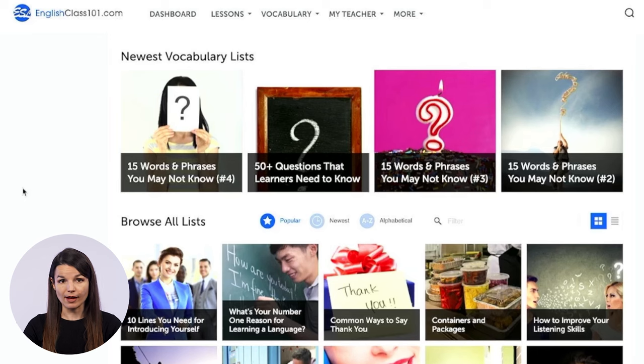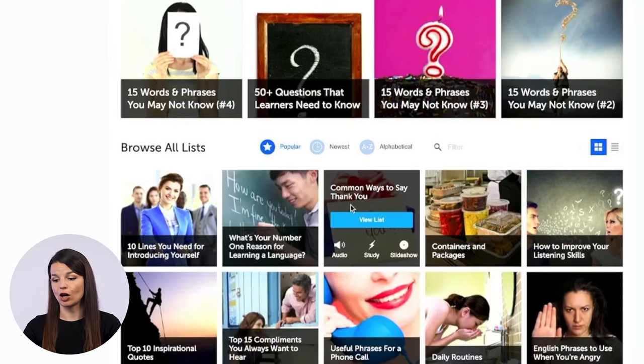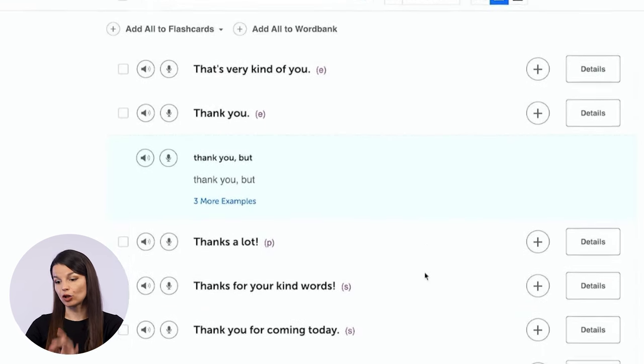To access the information inside the list, you can hover over one of the lists and click on view list. So for this one, let's take a look at the common ways to say thank you list. So click on view list and you'll get this page that has all of the different expressions included on it.